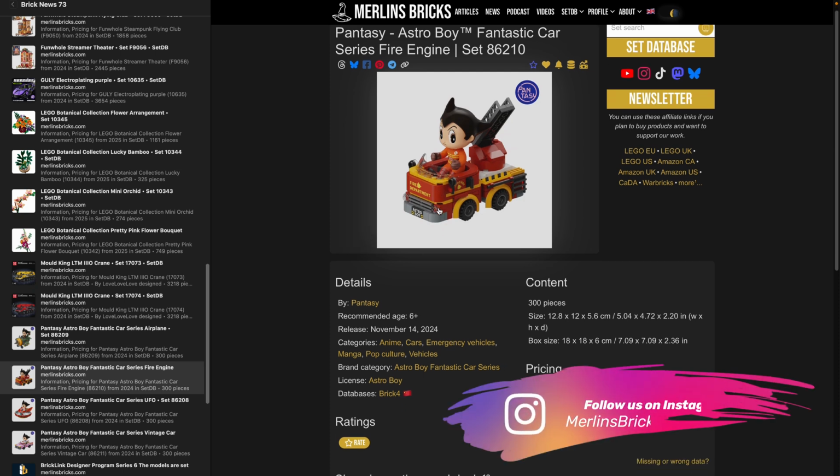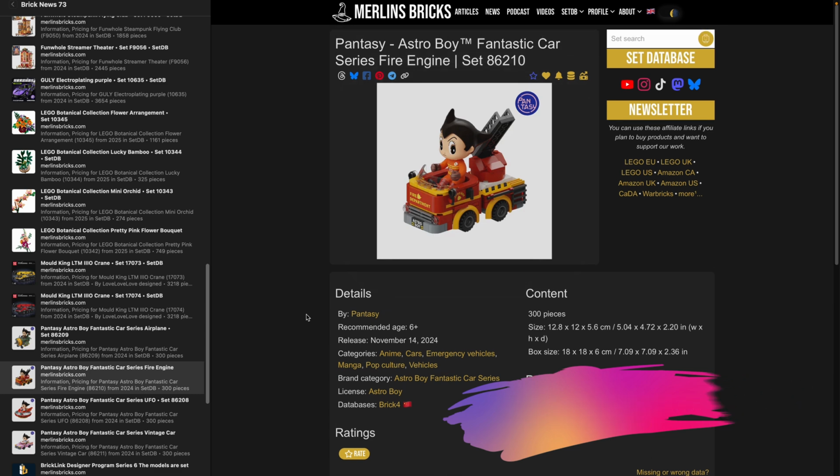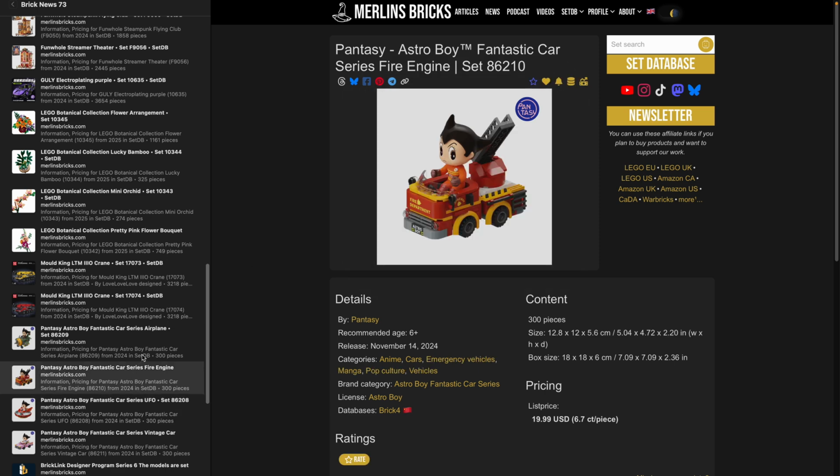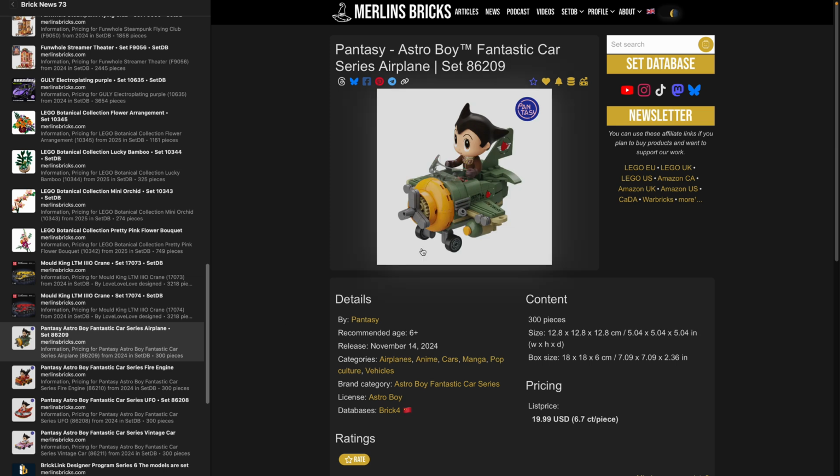Sometimes they use both. They are not exclusive, only pet print, but I assume there will be some prints in there. Anyhow, 86210 is the fire vehicle, and then you have the UFO, which also looks really cool, and basically his suit looks so amazing. As you can see, the minifigure also seems to have different prints.